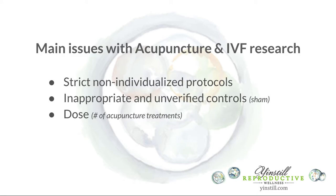So we already know from years of medical research on using placebos, typically sugar pills, which aren't appropriate in acupuncture research, they end up having treatment effect even due to the patient manifesting the desired results. So obviously the sugar is doing nothing. This is clear, and that's verified.